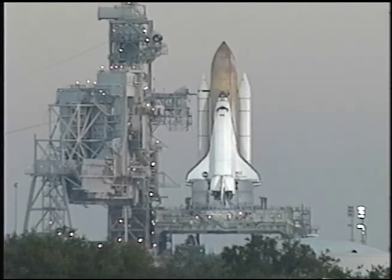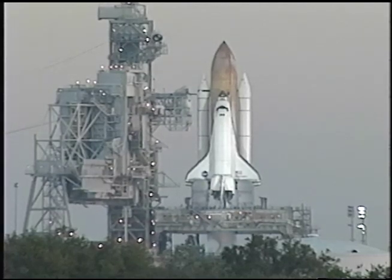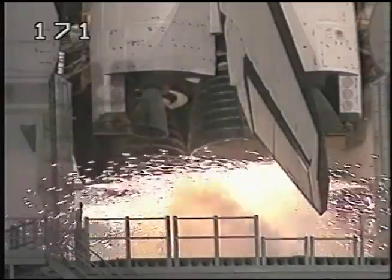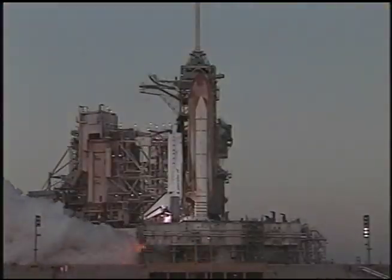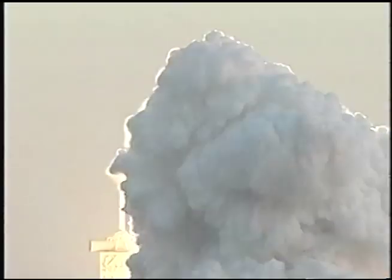T-minus 30 seconds. 25. Thousands of gallons of water will be dumped on the launch platform in a few seconds. T-minus 12, 11, 10, 9, 8, 7. Go for main engine start. 4, 3, 2. Booster ignition and liftoff of Discovery and a team of explorers shaping their destiny.